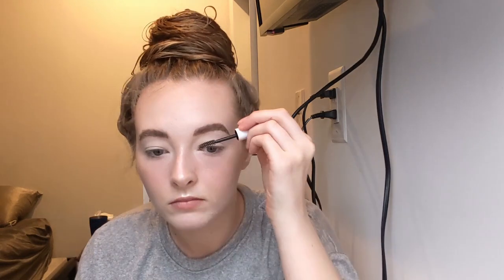Of course, he gave me a clear brow gel too, so it's not gonna help the situation any. This one I got in an Ipsy bag a long time ago. It's the Cella clear brow gel. I do really like it though. It's really good for a firm hold.